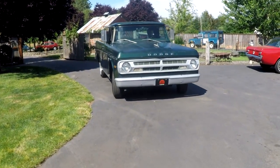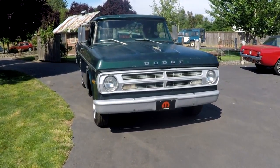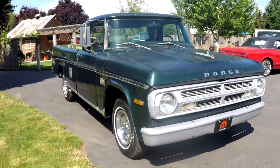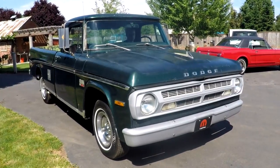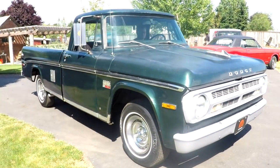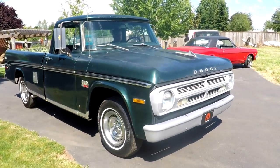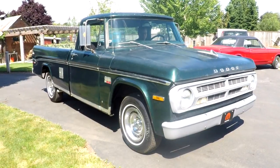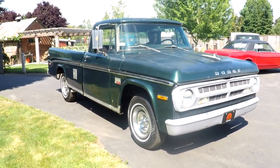I got a pretty cool little rig here. It's a D100 Dodge, 1971. I've owned a couple of these. I've had one of them on Bring a Trailer, and they're just really neat trucks. This is an Adventurer D100, and they made them in 3/4 ton and stuff too. This is a 1/2 ton.